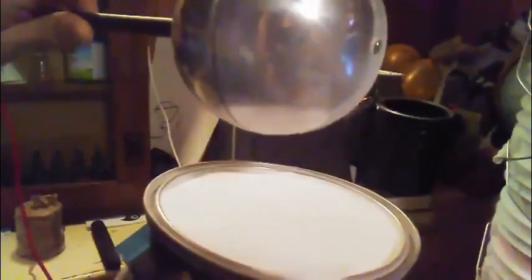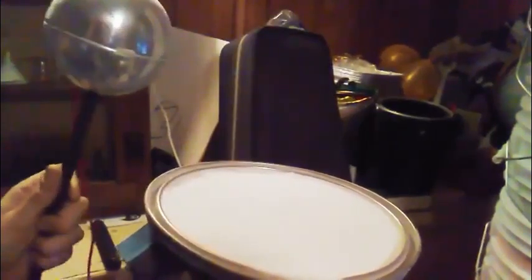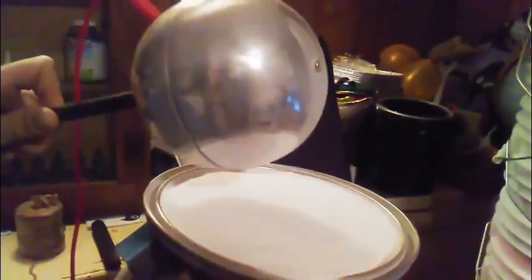There's that beginning. You can see the powder, how it's like jumping up almost. There's an alright one. We're getting a lot of discharging through noise.